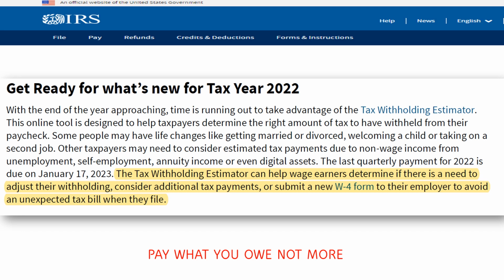Now you can wait till year end and just make a large lump sum payment. You have to make estimated taxes, of course, throughout the year, but you can always adjust this anytime, and then your employer can adjust the final two paychecks to make sure that enough tax is withheld so you don't face a penalty. So it's always good to do this, and the IRS has a nice tool. Just go to the irs.gov site, tax withholding estimator, and you can actually run that for your personal situation.